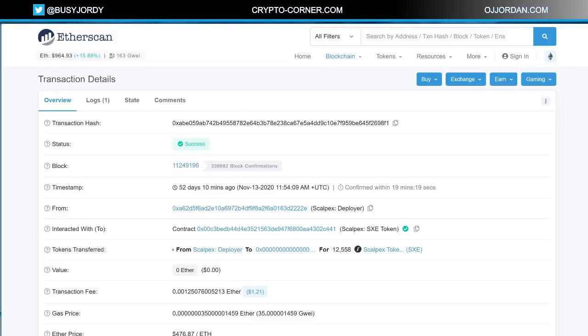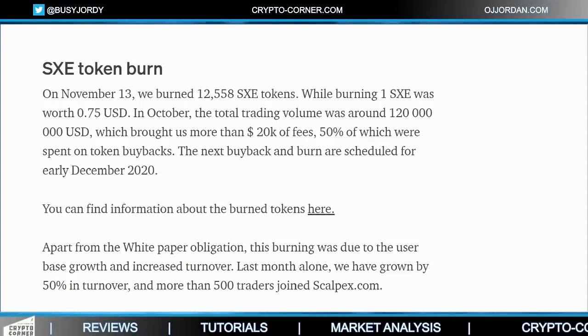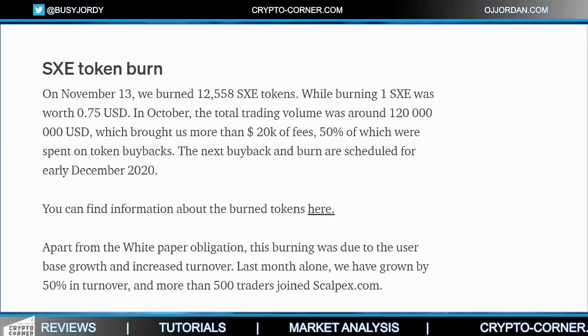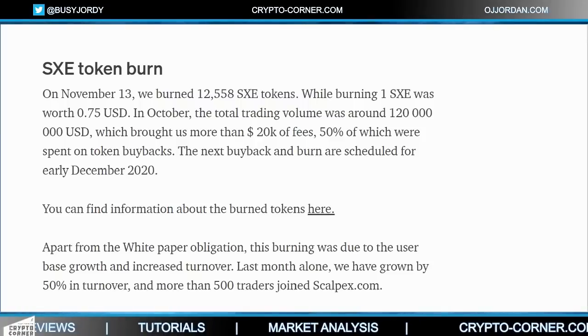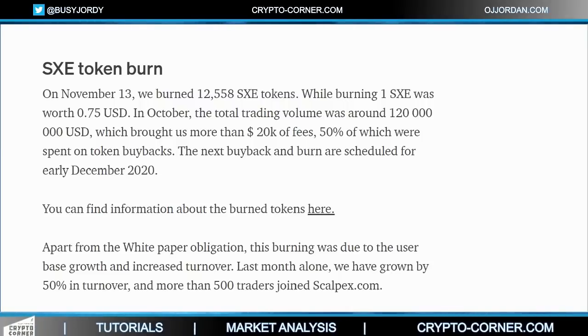On their Medium blog, they report that in October, the total trading volume was $120 million US, which brought them more than $20,000 in fees. 50% of this amount was spent on token buybacks. So what they do is each month they use a portion of their profits to buy back tokens, and then they burn them. This is how they're reducing the total supply of this token.